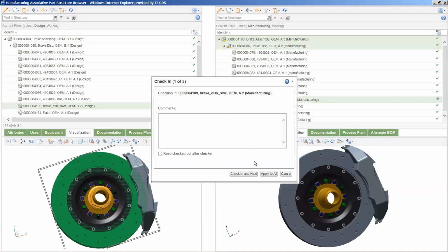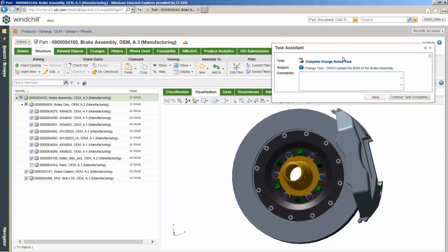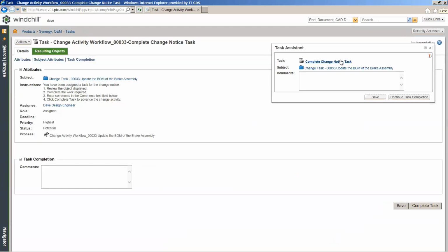And of course, in order to make that change, we had to check out the object in order to maintain our strict revision and version control. After we've made that change, we can then check it back in, and it's going to automatically uprev to the A.4 version or the A.3 version we're currently seeing there. So now that that's done, we can have Dave go ahead and mark this change task off as complete.